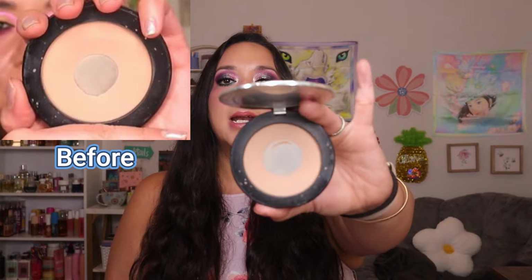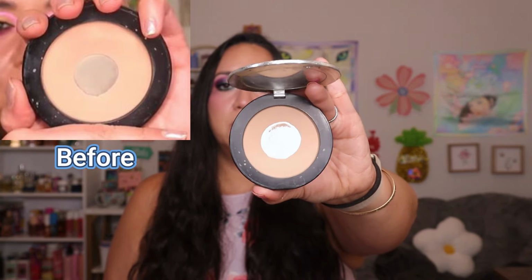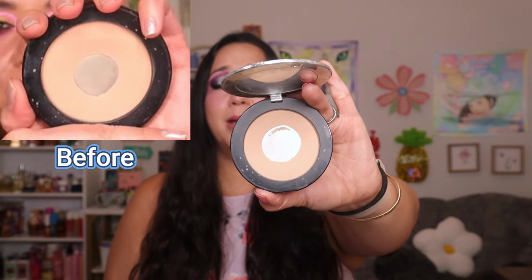Then I also had the All Nighter Urban Decay. This is the waterproof setting powder. And this one, I'm pretty sure I have a bigger pan. I have been using this for touching up, adding a little bit more coverage to my foundation. And I'm working on this. It's a big pan. So I'm hoping that maybe by next update, I'll have a really big pan, or this will be completely finished.